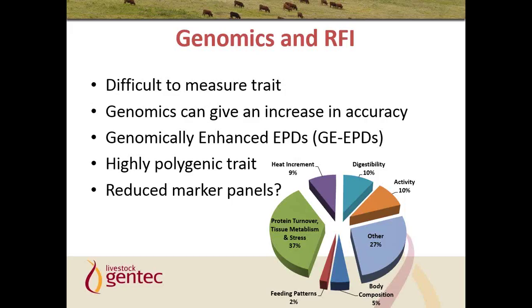As I said earlier on, it's a highly polygenic trait, so that's why it's a good candidate for genomic research. When you're talking about RFI, the differences between animals for feed efficiency are attributable to a lot of different reasons: digestibility, the activity of those animals, the differences in body composition, different feeding patterns, and the heat increment and the protein turnover of those animals. And they're all present in different proportions. And there's about 25% that's unexplained. So at a research level, what we're doing is not just defining RFI as a broad term, but delving further in and looking at the genomics behind protein turnover, behind the activity, behind the feeding pattern, and whatever other proportions are there.